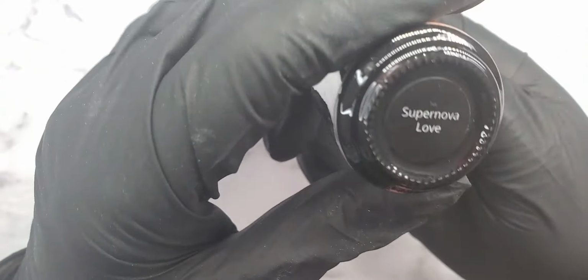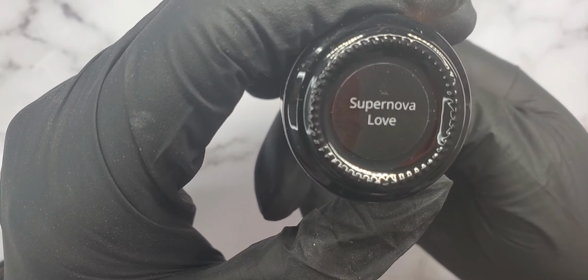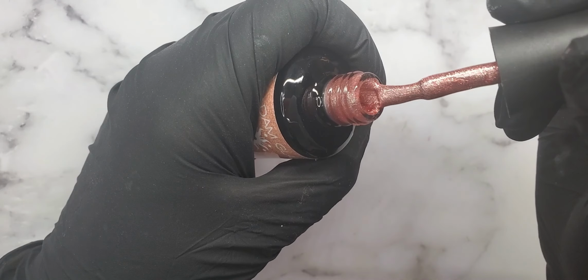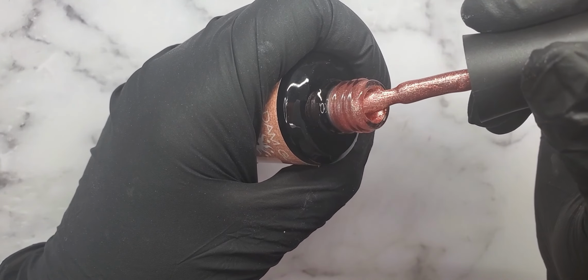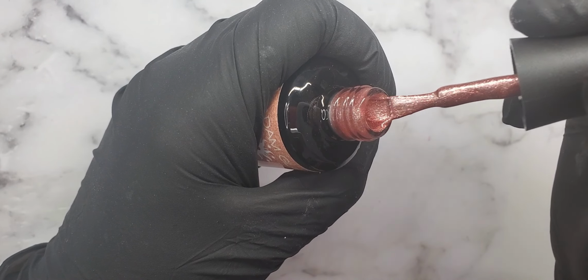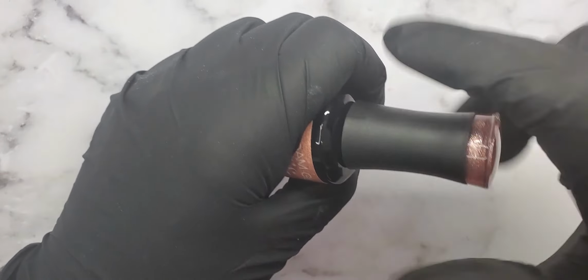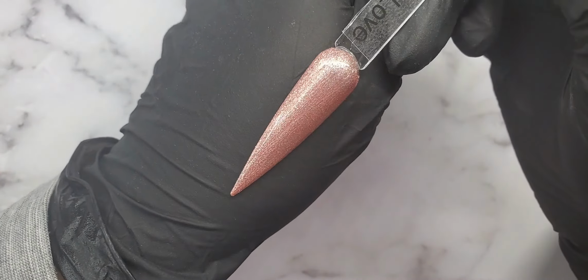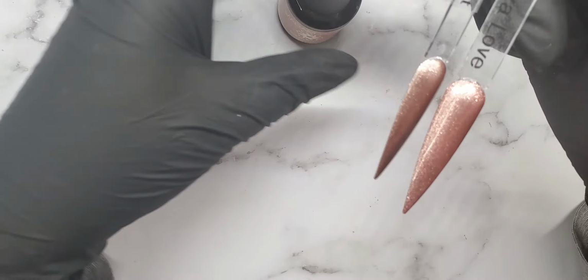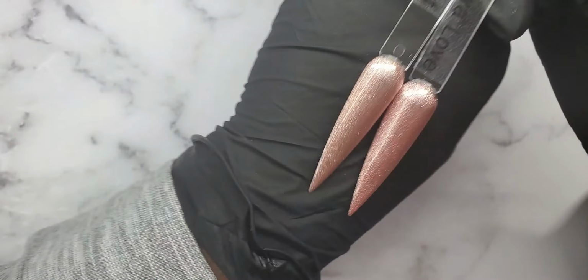And then the last color is Supernova Love. Okay, so this one has more of that rose gold. More of a pinker color, I should say. Really pretty. I apologize if you guys hear any background noises. And this is the color. Such a pretty color. So I suggest you guys get these 2 colors because these 2 colors are absolutely gorgeous.